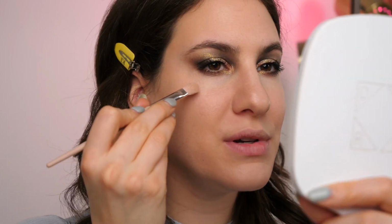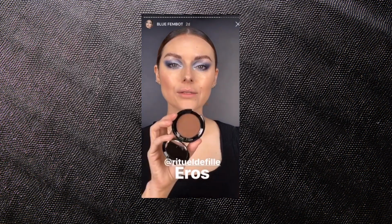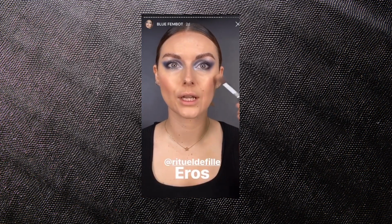My skin definitely does not look as glossy as hers does. I don't know what base she put down, but she didn't say anything. And I wish I knew because it's just so glossy and gorgeous. So I'm going to use Eros. This is beautiful. Eros Inner Glow from Ritual de Fille.